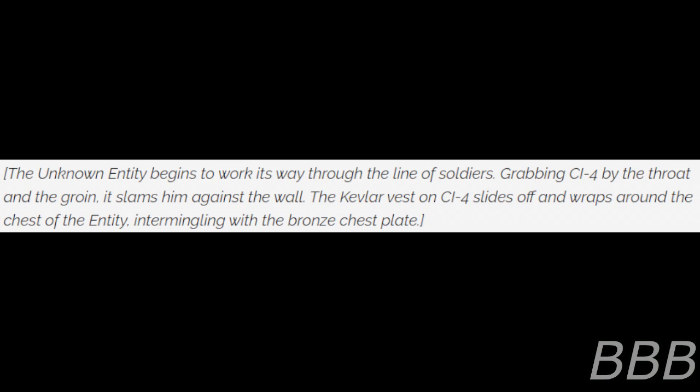Five bullets reflect off the entity's armor as it closes the distance between itself and the remainder of the squad, cutting itself out of the line of fire. What the frick did he just lay out? The unknown entity begins to work its way through the line of soldiers, grabbing CI-4 by the throat and the groin.